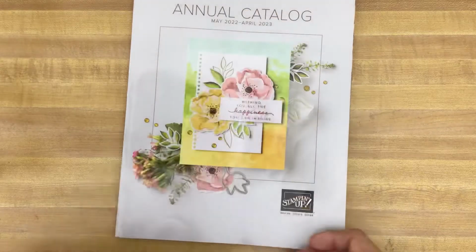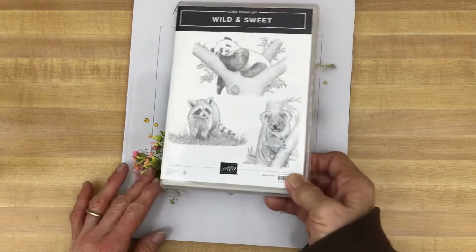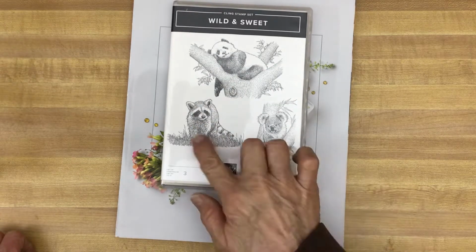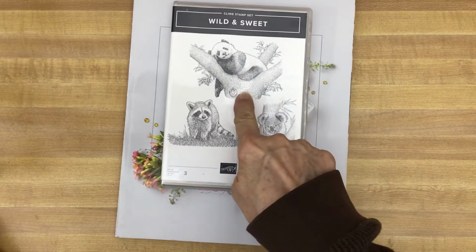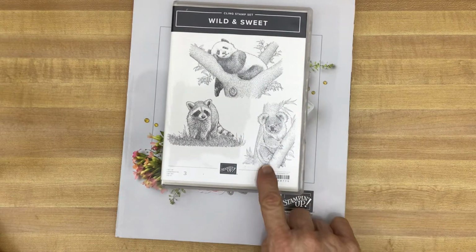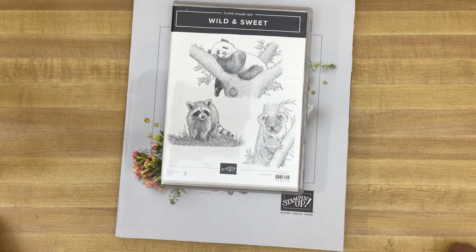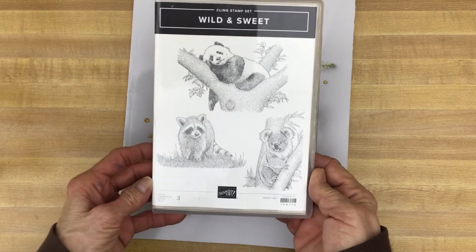Now the next stamp set is called Wild and Sweet. Nice wildlife set. I'm a sucker for anything with animals. And here's a sweet panda, a little koala, and a raccoon. I really like the artwork on this stamp set.